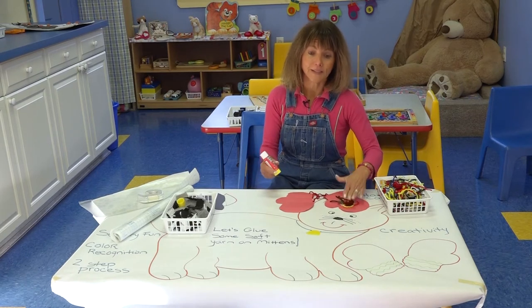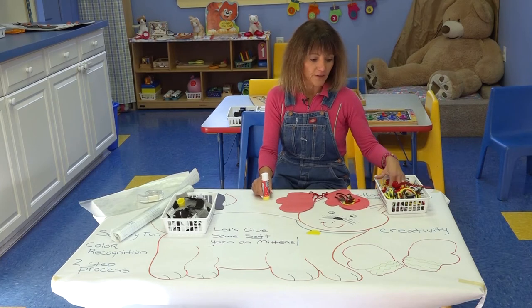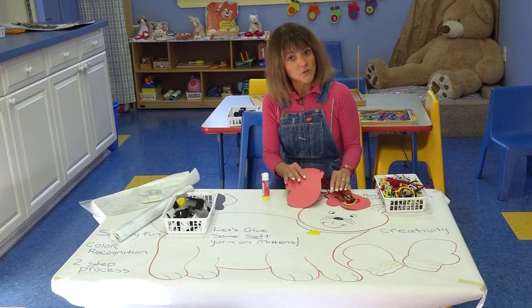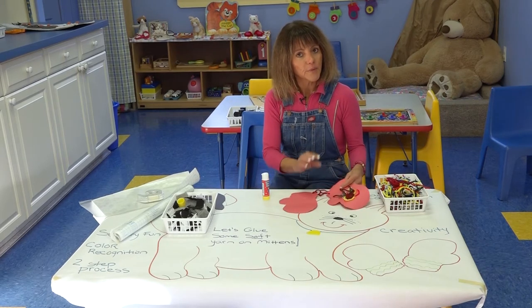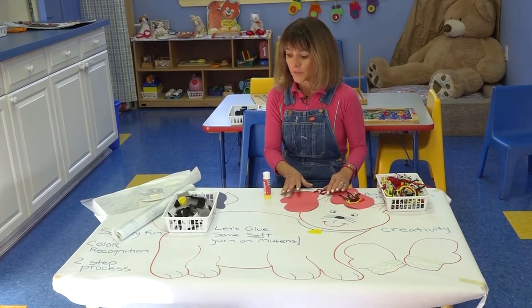This is a really nice texture craft because they're really soft and they're using their fingers. They're learning creativity, eye-hand coordination. It's actually a two-step process. So it takes a little bit more patience than just a one-step process and a little bit more planning.